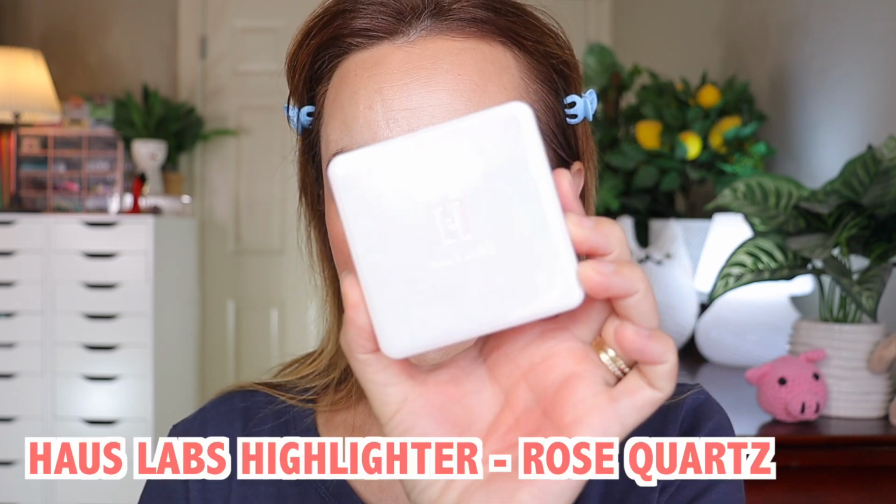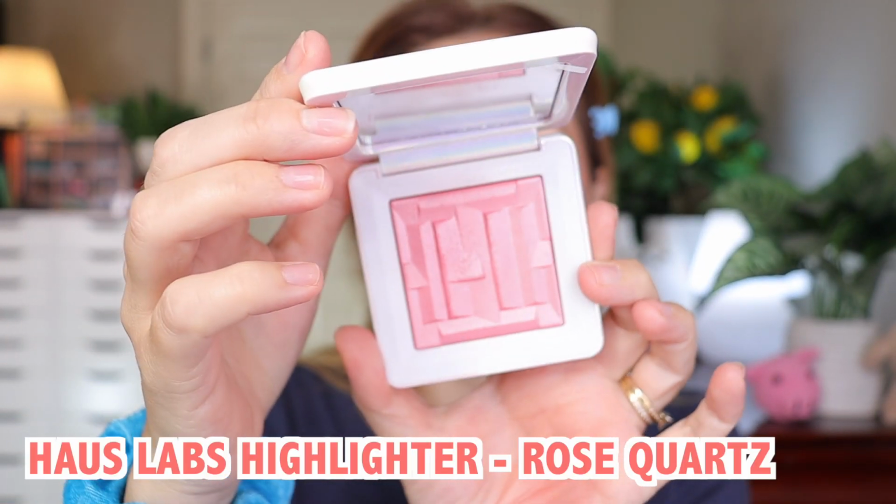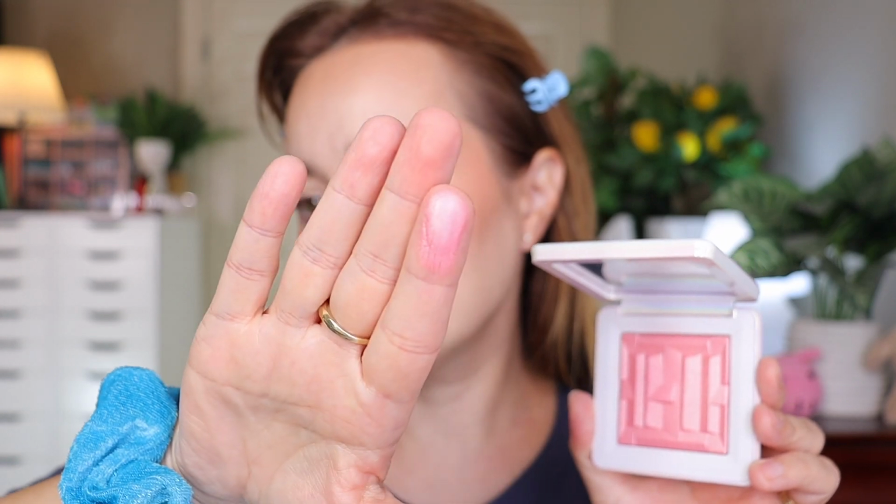This is by Haus Labs again. And this is the Bio Radiant Gel Powder Highlighter in the shade Rose Quartz. Now, I know it says gel, but it's not gel. This is a powder. You hear that? But look at that. Isn't that pretty?